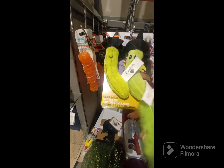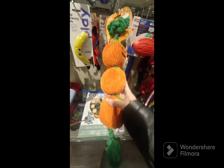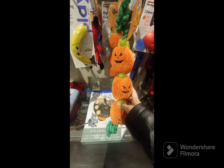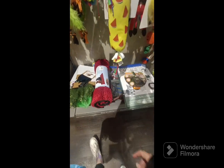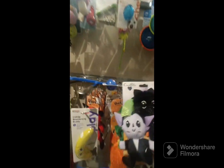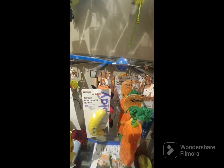So you had quite a few different cat toys looking like this with feathers. You had this dog rope toy. Yeah, there was loads of stuff for pets. Surprisingly, there was this random witch costume for a dog. I think it might have been in the wrong place. And then just loads of other different toys for dogs and cats. I found these quite cute. I might go back and get some for my cats.